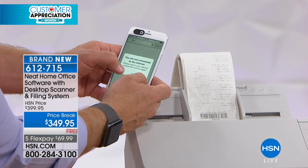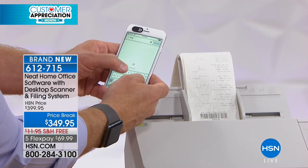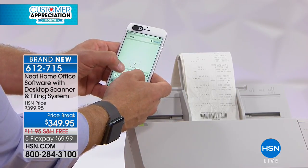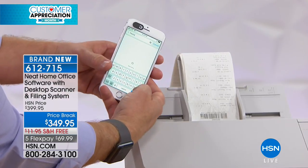P-E-S-T-O. I'm good at spelling, I swear. Oh, that's an R, not a T. I need my glasses today. And so, E-S-T-O. Boom, and what you're going to notice is that it's going to search through all my files.